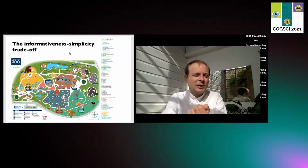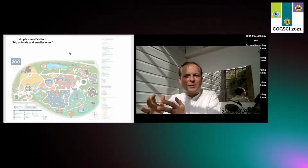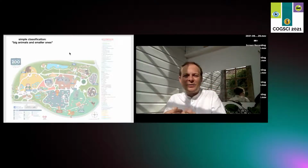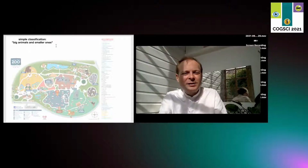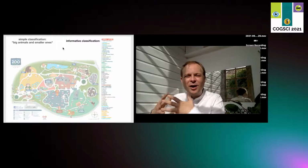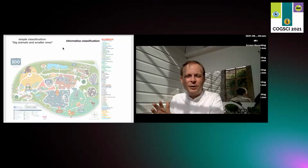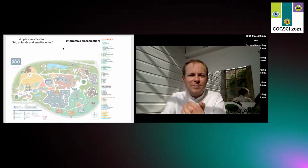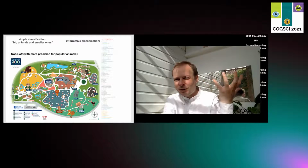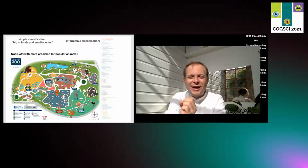A simple, overly simplistic classification would be to say, well, in this zoo, you have big animals and you have smaller ones. That kind of classification is overly simple. It's clearly uninformative for most purposes. But the list on the right, on the other hand, is the opposite. It is too exhaustive. It's very informative, but it's hard to memorize all the species. And some of these distinctions are useless for the average zoo visitor. So this map avoids the cognitive burden of the list by achieving a trade-off between the informativeness of the list and simplicity. The key principle here is that simplification is not random.